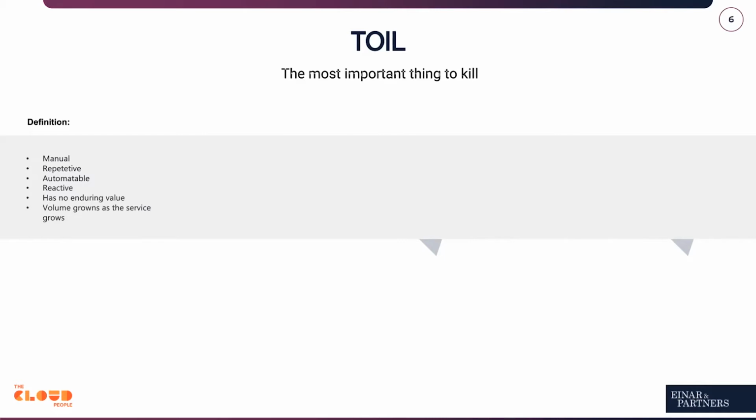Then a very crucial indicator here is that it doesn't have any enduring value, meaning once you go and do your action, you fix or you close or complete the TOIL, it doesn't mean that it won't appear again. You'll most likely have to do it again at some point. Basically, you're going from a changed state back to the previous state that you were in. So your system will stay in the same state as before. And the worst part of this is that the volume of TOIL grows relative to the growth of your service and your business. And that is a very, very crucial point here. And we'll talk about that a bit more.